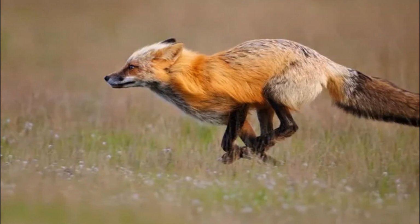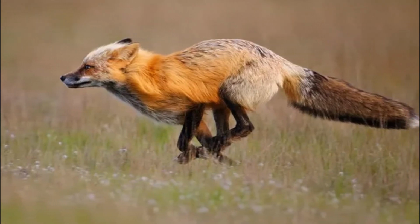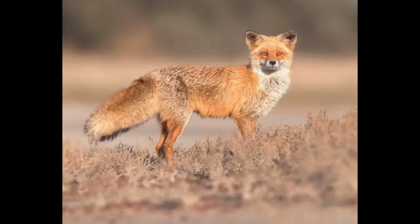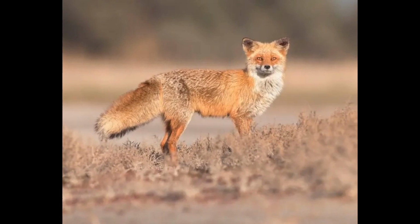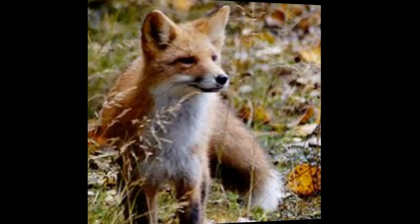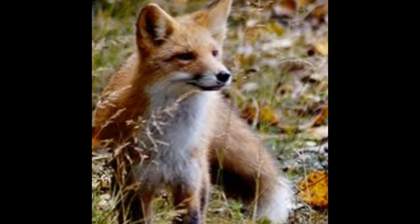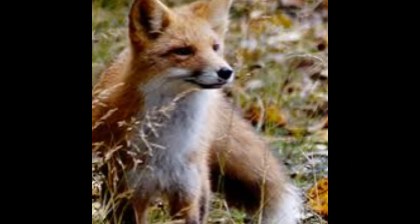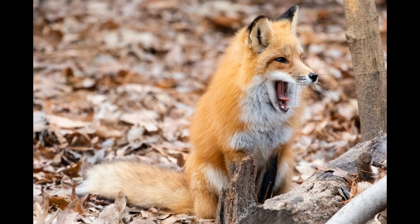Red foxes have slender and agile legs with sharp, non-retractable claws. These claws are useful for digging dens and capturing prey. Their front legs are shorter than their hind legs, giving them a slightly hunched appearance when standing. Red foxes are known for their long, bushy tails. The tail serves several purposes, including balance, communication, and as insulation during cold weather. Red foxes have a dense, soft fur coat that helps insulate them from cold temperatures. As mentioned earlier, the color of their fur can vary but is typically reddish-brown.